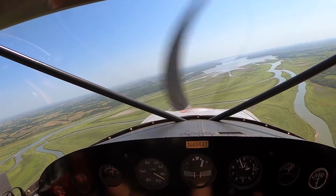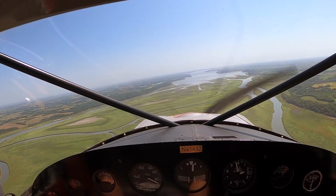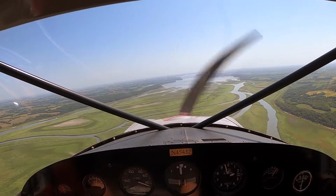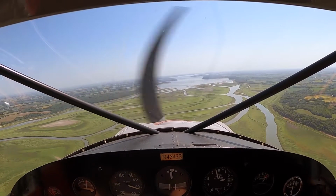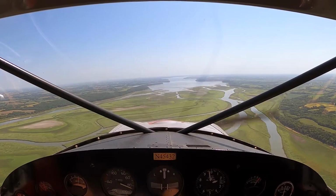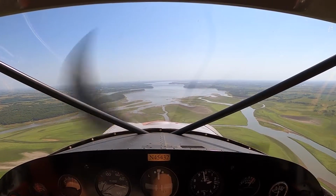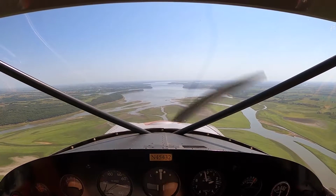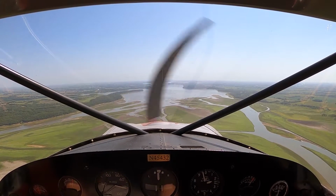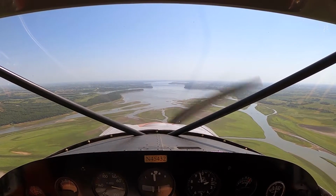We're looking east-southeast, and there's Lake Red Rock. You can see the mile-long bridge in the distance, and even farther, if the camera has enough resolution, you'd be able to see the Red Rock Dam. Now it's still kind of hazy out today, and the reason for that is we're still getting dust from the California wildfires all the way here to Iowa.